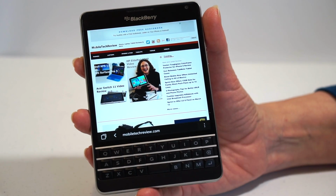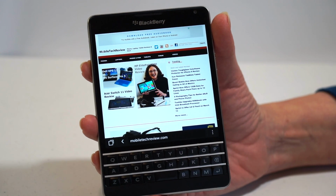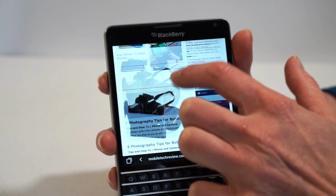Now here's where the square screen really does shine. When you're looking at a web page, this feels much more like a natural view if you're looking at desktop web pages. And probably if you got yourself a cutting-edge big screen smartphone, it's because you actually do want to see desktop web pages and not just little textified mobilized pages. This is pretty darn cool.